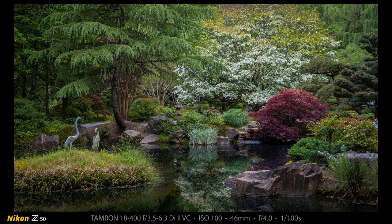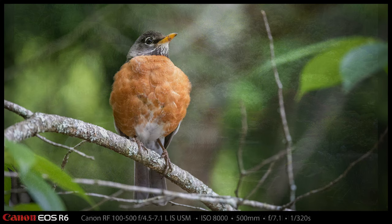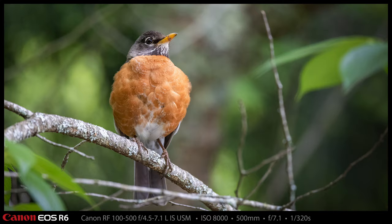This is another area of the Japanese garden at 46 millimeters. Now one thing that's cool about carrying a 100 to 500, you can also make bird photos while you're out doing photographs of flowers and landscapes.